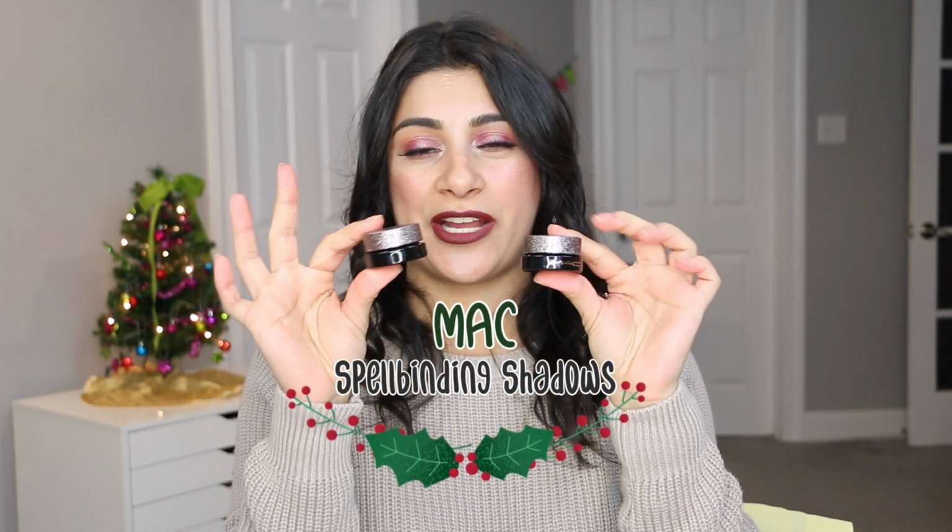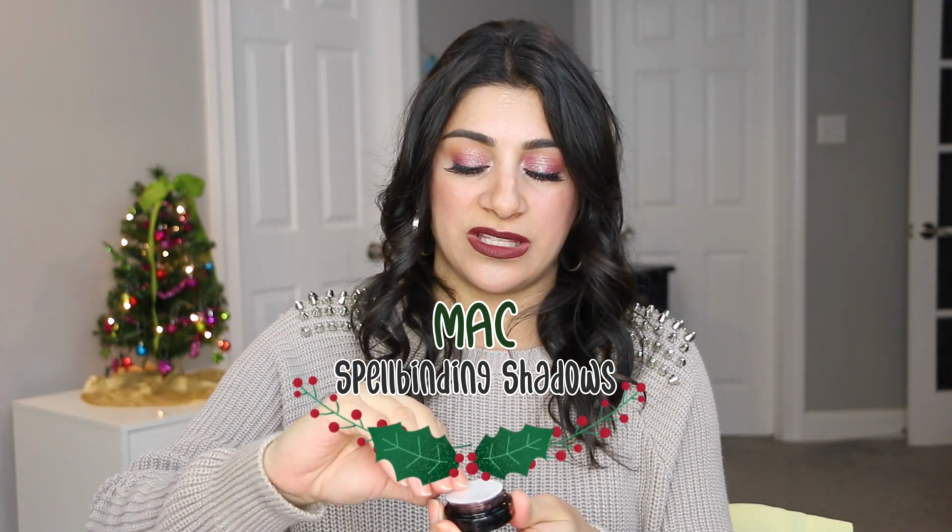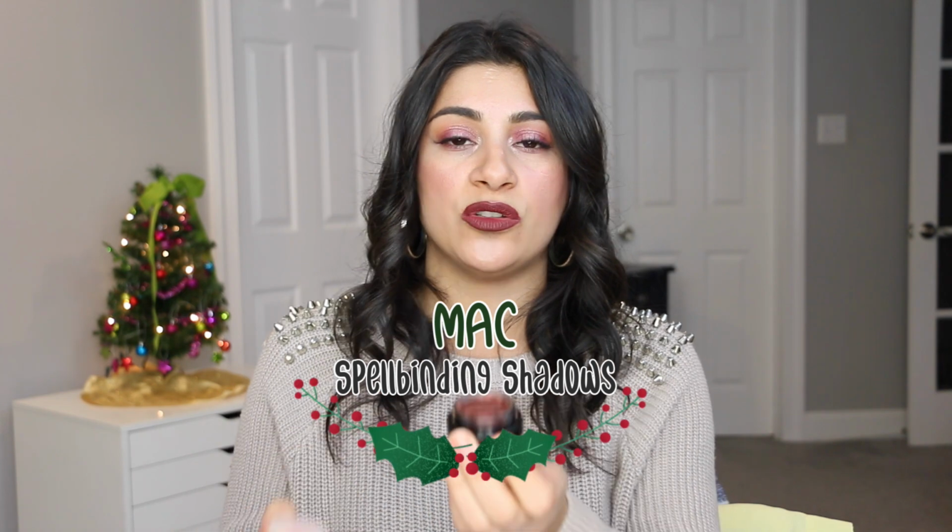Up first are these MAC eyeshadows. These are their Spellbinder eyeshadows. These are those magnetic eyeshadows where it has like those lines on it. I've actually only used these once. Look how beautiful these are.